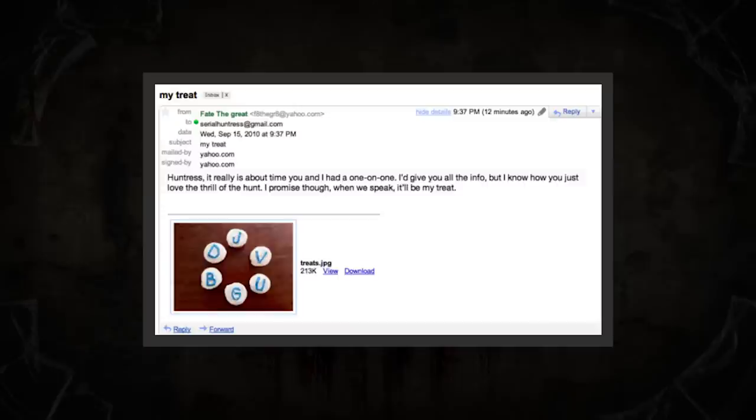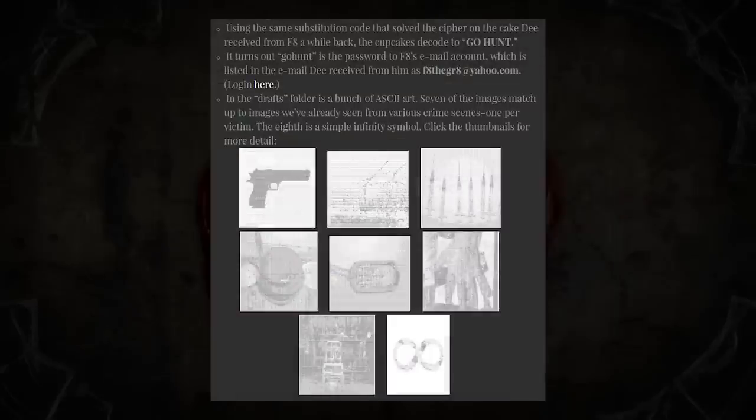The cupcakes are coated with the same method as the cake and simply spell, "Go Hunt." But as it turns out, this was the password for the F8 email account. Images were saved in the dress folder that matched murders we're aware of, and an infinity symbol to cap them all off. Huntress carries on with her Q&A as planned next, and there isn't much of note that comes to light.